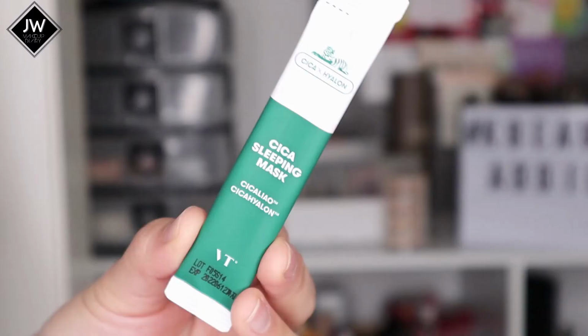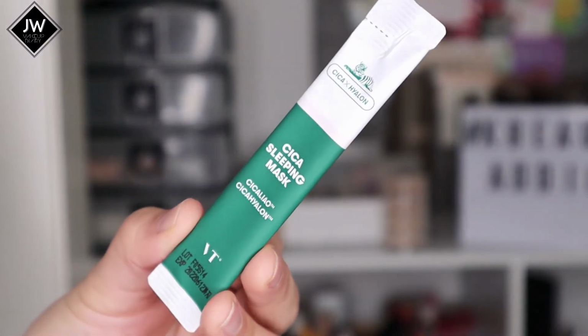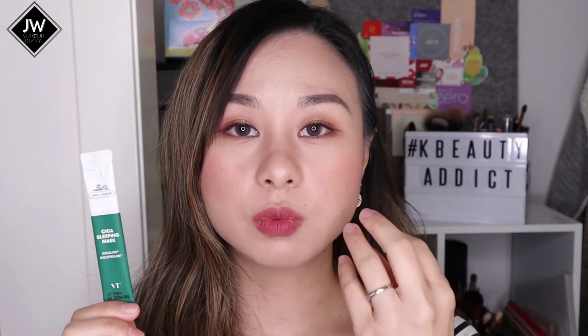And now for sleeping mask. If you guys use sleeping mask, I do have one that I really recommend, and this is the VT Cosmetic Cica sleeping mask. This definitely is a good sleeping mask if you have acne prone skin and sensitive skin. The difference of this with the cream is that it really keeps your face hydrated during your sleep. So it helps repair your skin and calm down that irritation and redness.